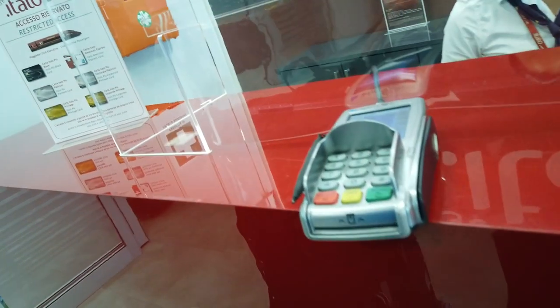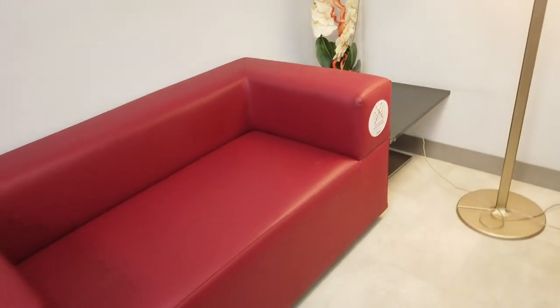For now, let me show you the Italo lounge at this railway station. Ciao, hello. Like most railway lounges, it is not on the same level as airline lounges. But you can form your own opinion on that in the following 47 seconds.